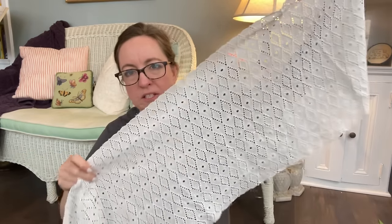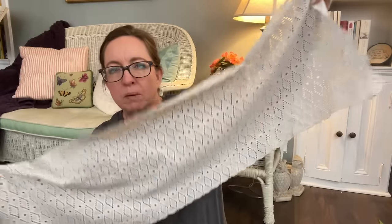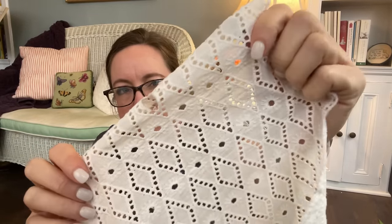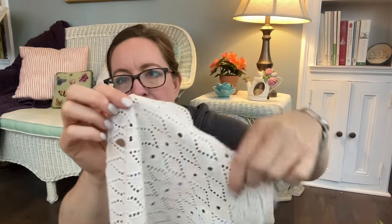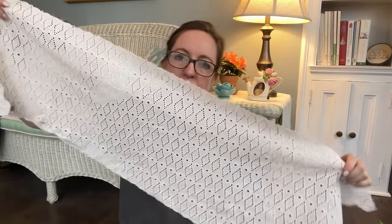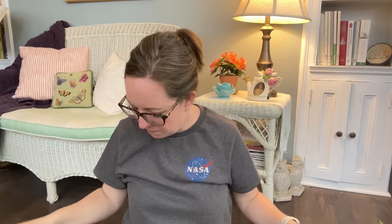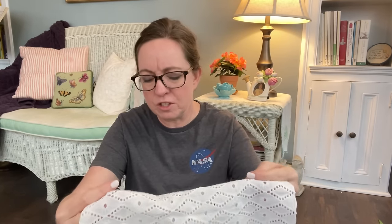And then I got this linen. You could call it a doily, but it's more like a table runner. It's kind of like an eyelet material, and it's not in perfect condition. It has a couple of spots on it where there are holes. But I love these little table scarves for different displays. Like on this little table, I have a table scarf that's embroidered. I just like the sweet vintage look of table scarves and doilies and linens like that.